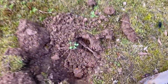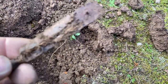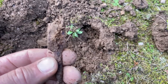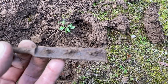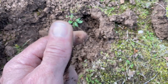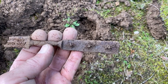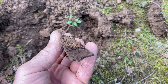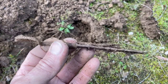Cool as all get out. Look at that. Still part of the wooden fragment there. There we are. A three-prong fork. That's an oldie. And that is cool. Look at that. That's a ripper. I've never found one like that before. Very, very pleased with that, even with the old wood, or what's left of it.